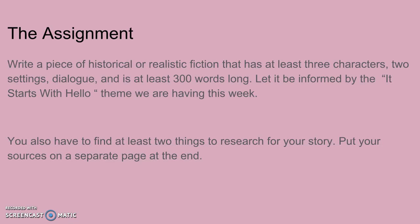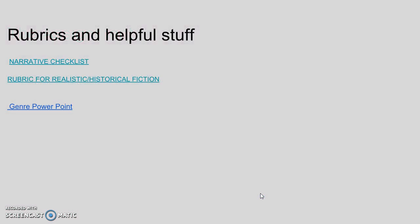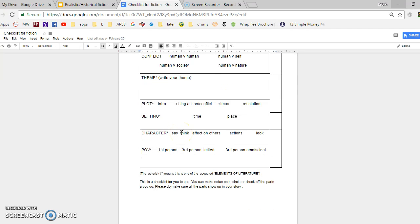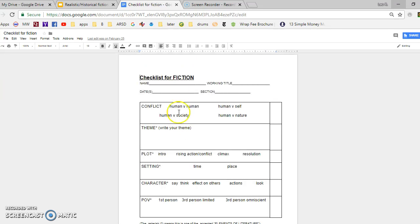You also have to find at least 2 things to research for your story. You can put your sources on a separate page at the end. This is a checklist to help you keep track of what you need to do. You know, this is for you to work with. Conflict, theme, plot. You have all these things. This is not scored. This is just a checklist for you to look at.